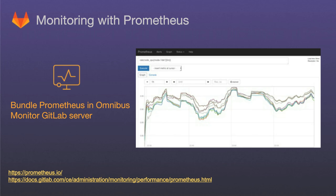After you have enabled Prometheus, you have access to the Prometheus console, or you can connect to a compatible dashboard tool such as Grafana. Now, this is just the tip of the iceberg. In the coming months, we'll be adding monitoring to auto-deployed apps, so you can see performance charts for your own apps right inside GitLab.